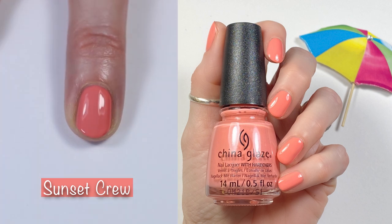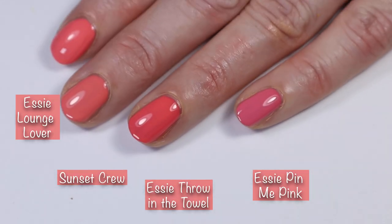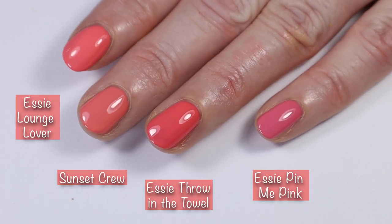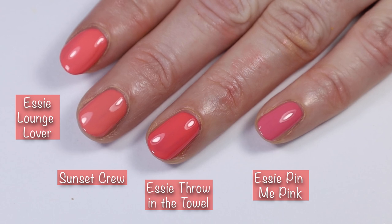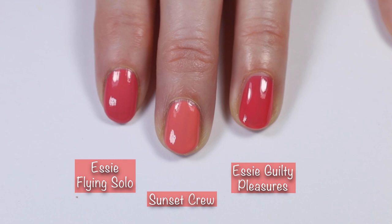And then here you have it compared to some of those corally colors. So here we have Essie Lounge Lover, Essie Throw on the Towel, and then Essie Pin Me Pink, which is a lot more pink. And then here we have Essie Flying Solo, and Essie Guilty Pleasures.